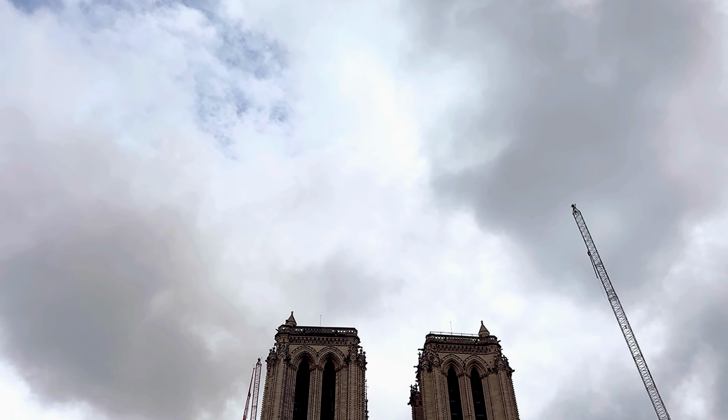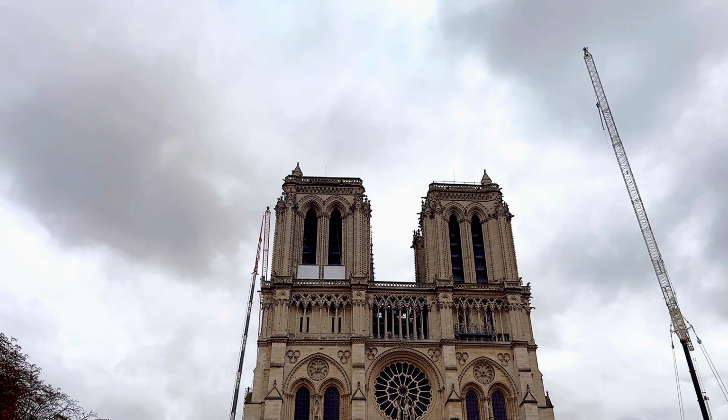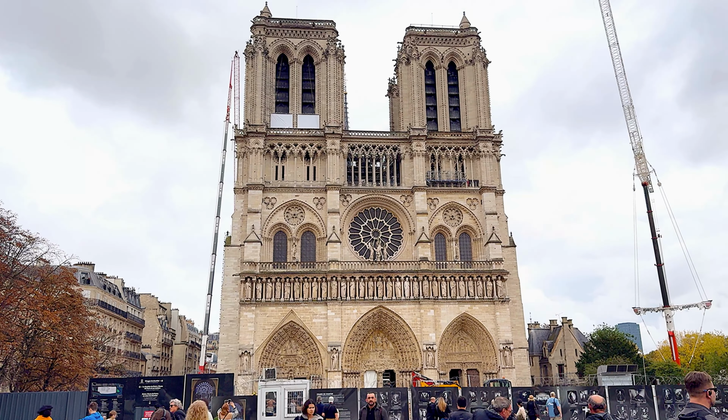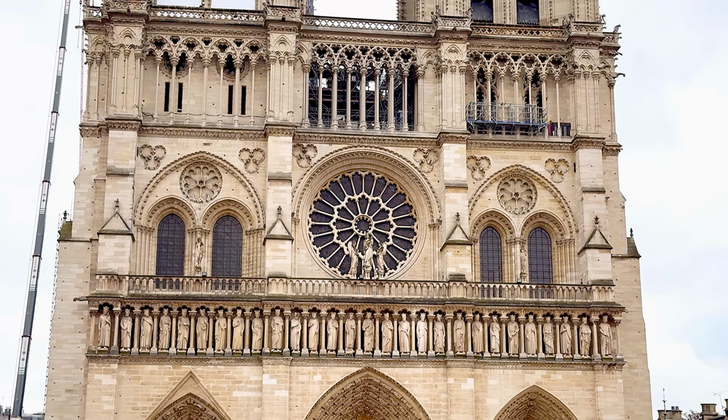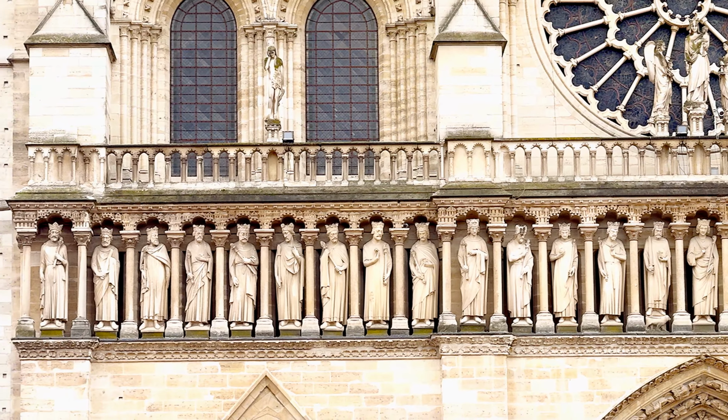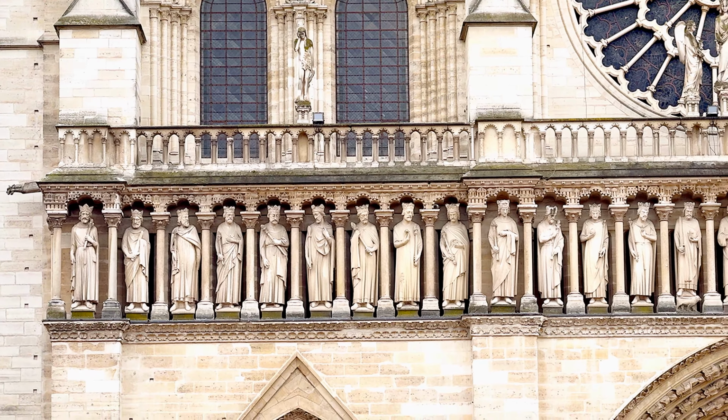We eventually got to the cathedral, and this is what it looks like. Sadly, it was under construction. They were going through some renovations at the time, and we couldn't take a look at what was inside. So this is what it looks like outside.